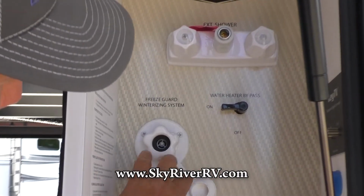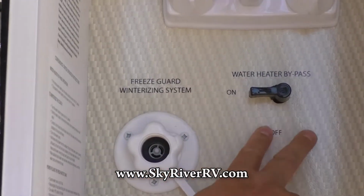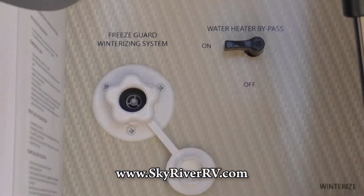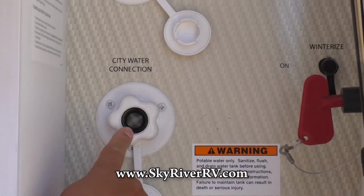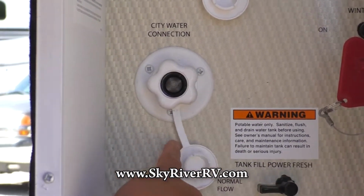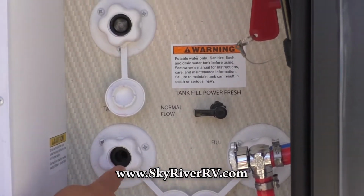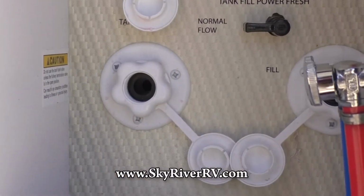As far as winterizing goes, this is your winterizing system right here. This is your water heater bypass where you can turn on or off. As far as city water connections, this is where your city water is going to go in, and you're actually going to be able to fill your tank right here. This is your tank flush. This helps clean out your gray and black water tanks right here.